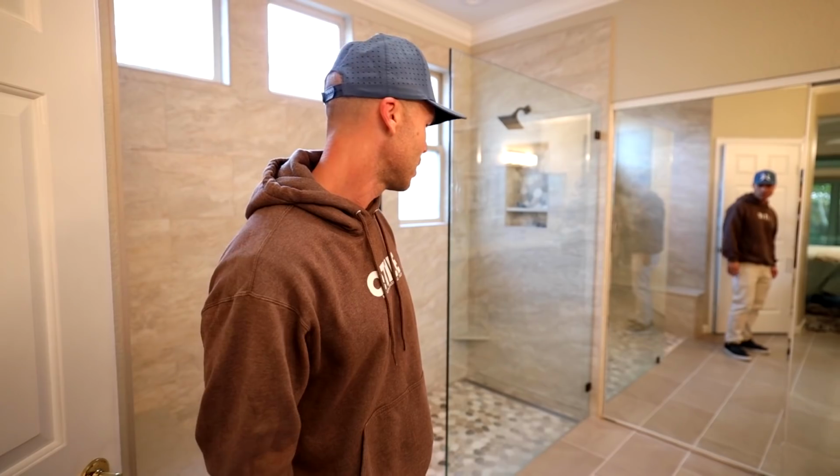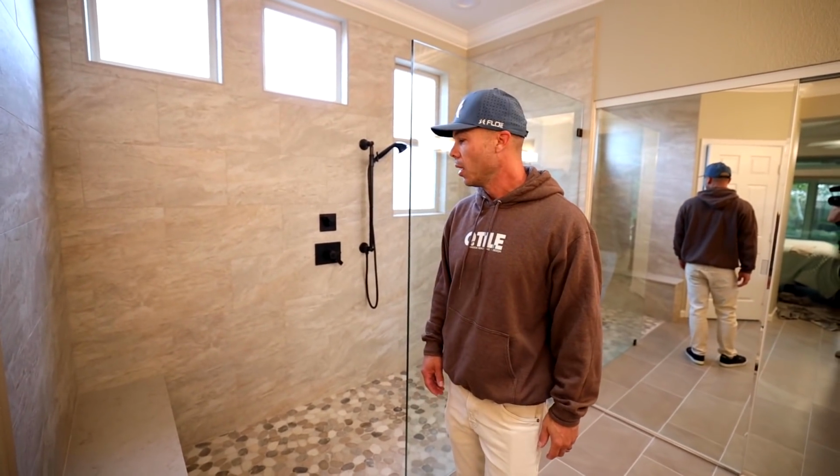The company sent me a new one because it was actually scratched in their shop. We just missed it. We put it up, and then upon closer look, you could really see it. So anyways, we're gonna be taking this out, but we got a beautiful bathroom here.